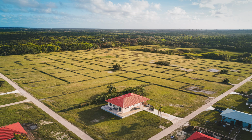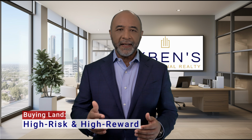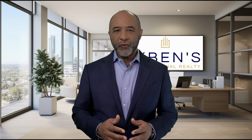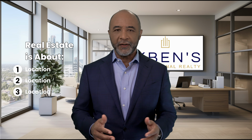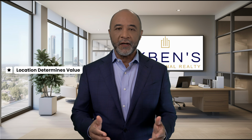In this discussion, we'll focus on land that can be used for residential purposes depending on the zoning laws of the location, setting aside commercial usage for now. No matter the country, buying land is a high-risk, high-reward real estate investment. The well-known real estate mantra that it's all about location, location, location is particularly applicable when it comes to land, as the land's location fundamentally determines both its current and future value.